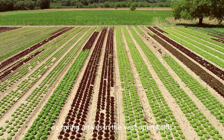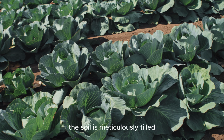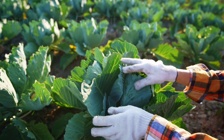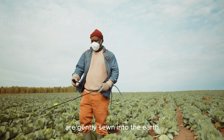As spring arrives, in the vast open fields, hard-working farmers begin the process of planting cabbages. The soil is meticulously tilled and enriched with organic fertilizer to ensure a loose, nutrient-rich medium. Tiny cabbage seeds, seemingly fragile yet brimming with vitality, are gently sown into the earth.